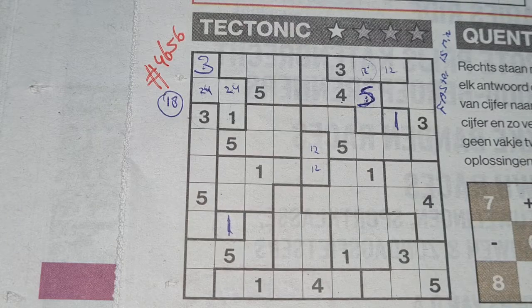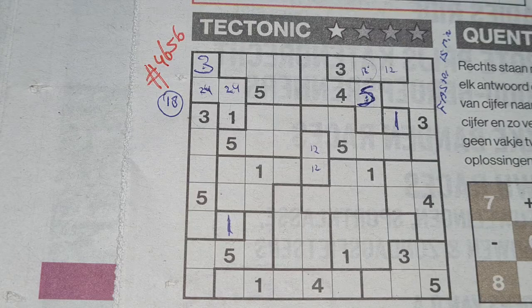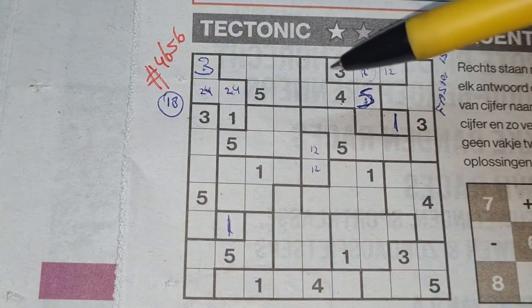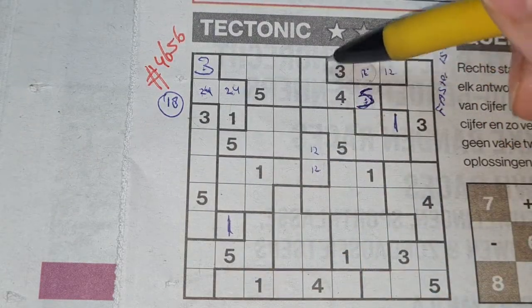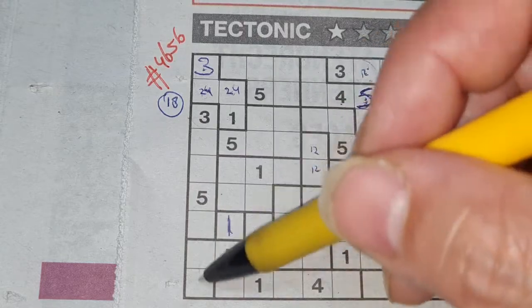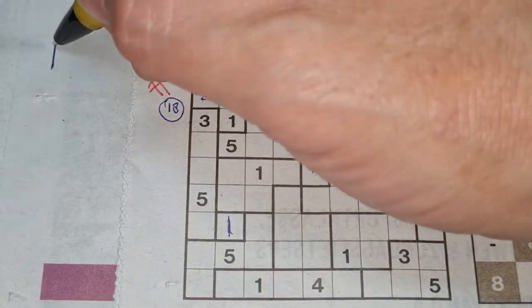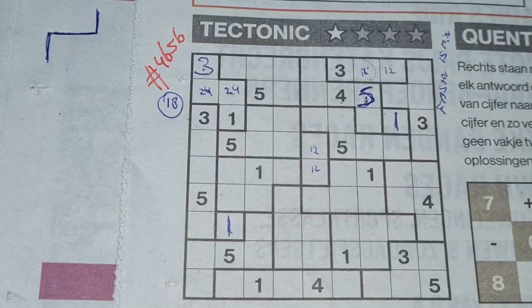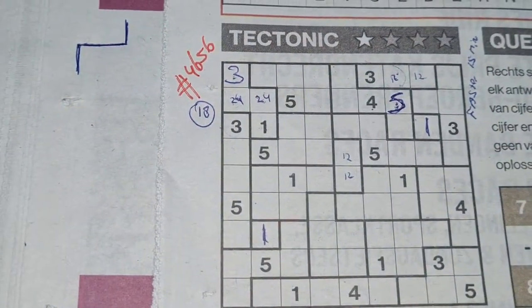Then the following strategy is to recognize some shapes, some figures, structures, or constructions. For example, we have here the Z or the S construction. This is the S. This is the Z. Let me draw this here. All right. Can you see those?